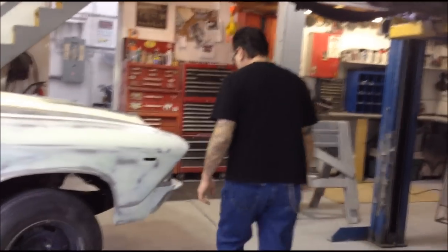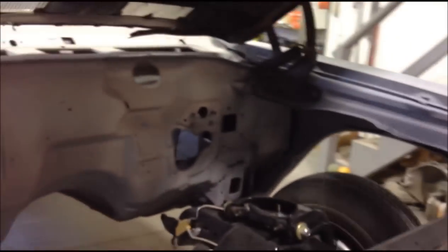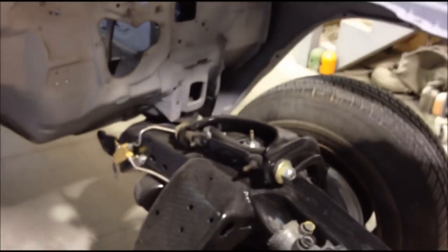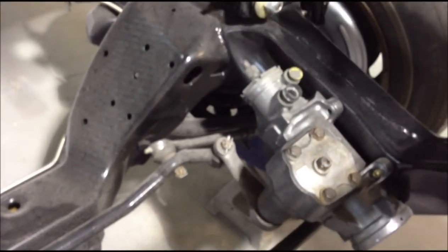And what else can I tell you about it? I don't know if you can get a shot of the inside here or not. As you can see, the frame has everything new. It has all new brakes, ball joints, control arm bushings, steering box we've rebuilt. The frame is powder coated.